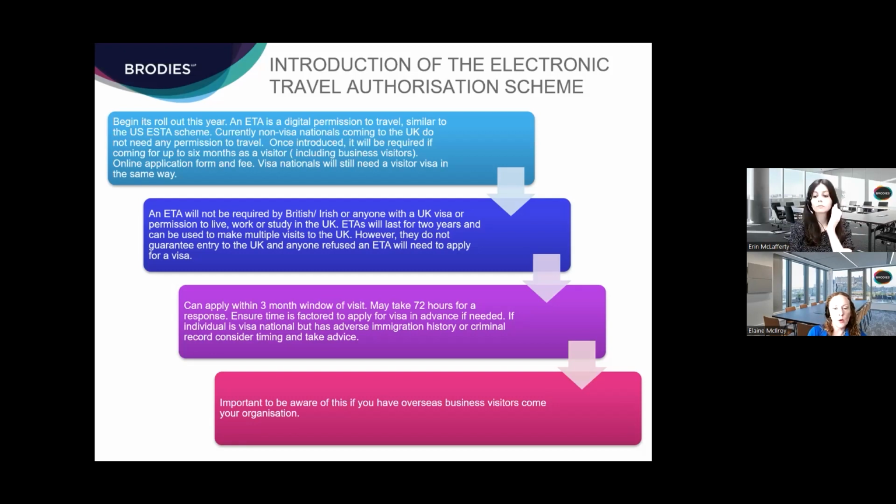The indications from the Home Office is that it will take around 72 hours to get a result back on your online application. It will be important for people to ensure that time is factored in to apply in advance, because if somebody did get a refusal because they have, for example, a criminal record history or something like that, they might then be directed to apply for a visa to come to the UK.